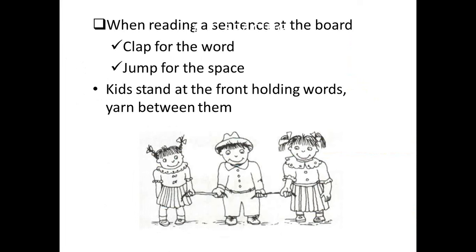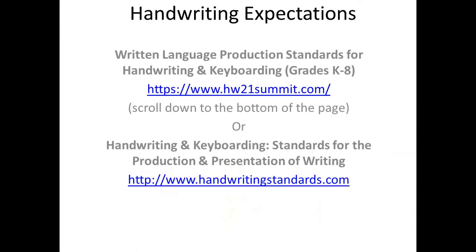The other thing that we do is every time they see a word, they clap, and every time they see a space, they jump. So it's just an activity. Clap, jump, clap, jump, clap, jump. And then they stomp their feet for the period at the end. So that gives them a little bit more of a sensory experience.